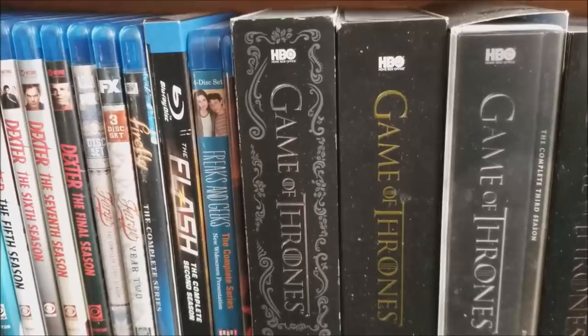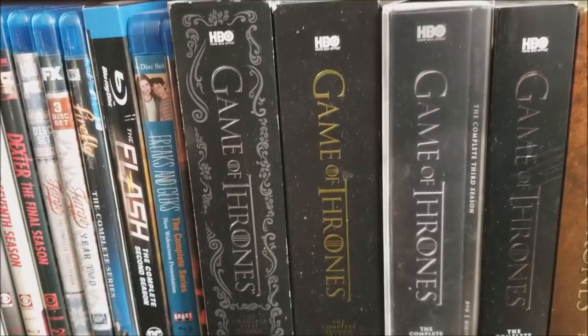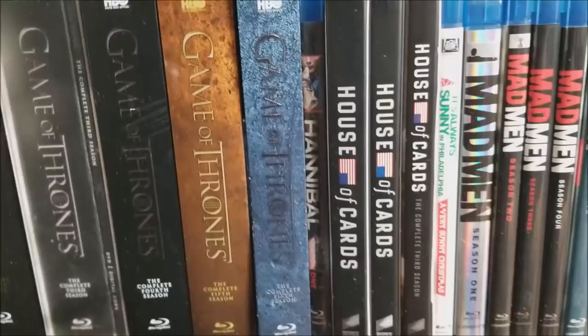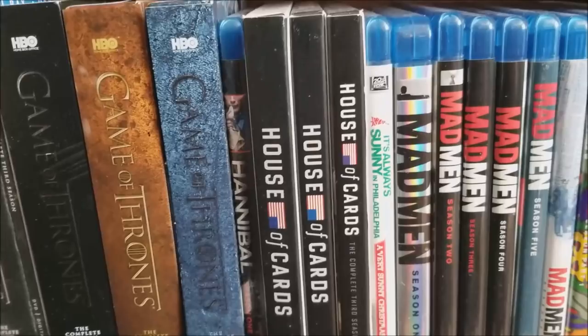Firefly, I had The Flash second season, the first season's over there on the DVD collection, whatever. Freaks and Geeks complete series, I have all of the Game of Thrones up to season 7. Hannibal, the first season, the other ones are DVD elsewhere. House of Cards, 1 through 3, 4 and 5 are over there in the corner in the DVD selection. It's Always Sunny, it's a very Christmas special.